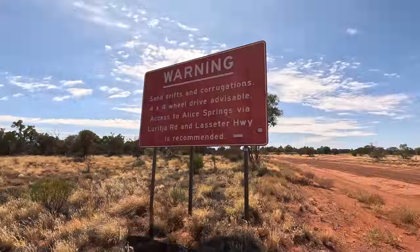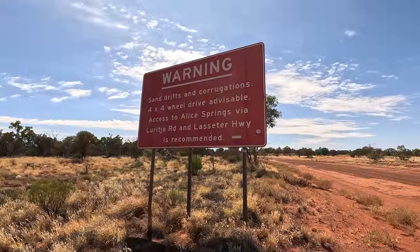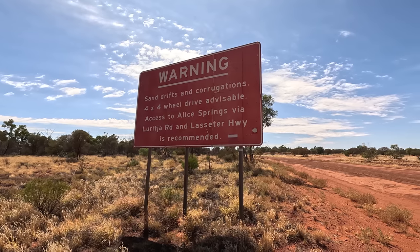So that Boggy Hole track was only 100 k's and it took us 7.5 hours. So this long way that we're taking to Palm Valley, the first turn off is the Ernest Giles Road, I think it was called, wasn't it? Just a dirt track. It's a gazetted road, right? But it's pretty corrugated and there's some washouts, so you just got to drive to the conditions.